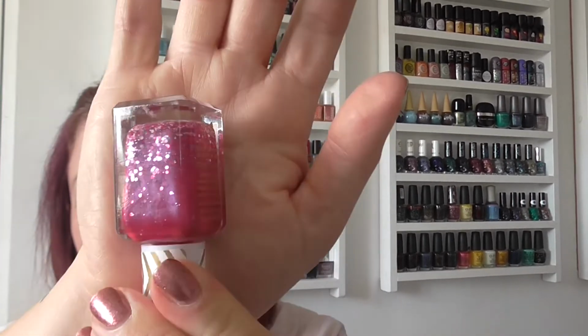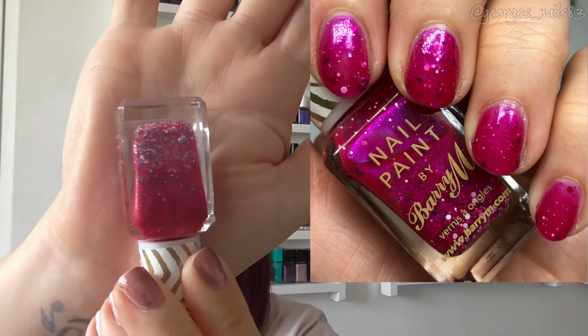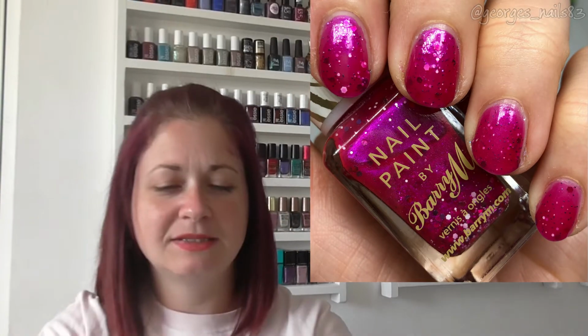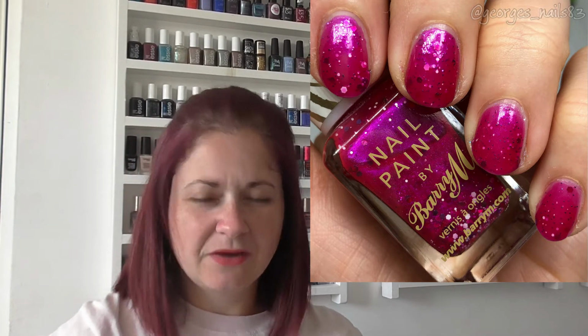So for Barry M to come out with something like this, I thought that was sort of indie inspired. The only thing is they are metallic glitters, whereas I think, I don't know, somehow indie glitters look slightly different in there. But this has got like white matte actually, purple and pink in there. It's quite pretty. I'm not sure I would wear it. I'm obviously going to keep it because it was a birthday special edition. So that was 50 years of Superdrug.